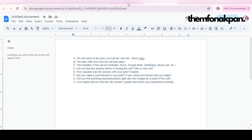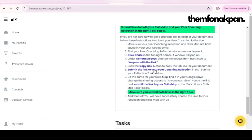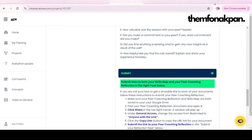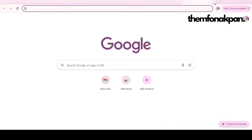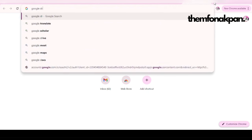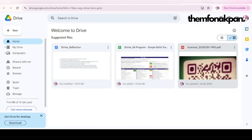Okay, now let's move on to the next step, which is to submit. First thing you need to submit is your peer-to-peer coaching reflection. Before we submit, we need to access our Google Drive. So let me do that now. Let me access our Google Drive. I told you this is my niece's account, Google Drive. Oh, I don't have to sign into this, do I? I don't think so. So now you've opened your Google Drive.